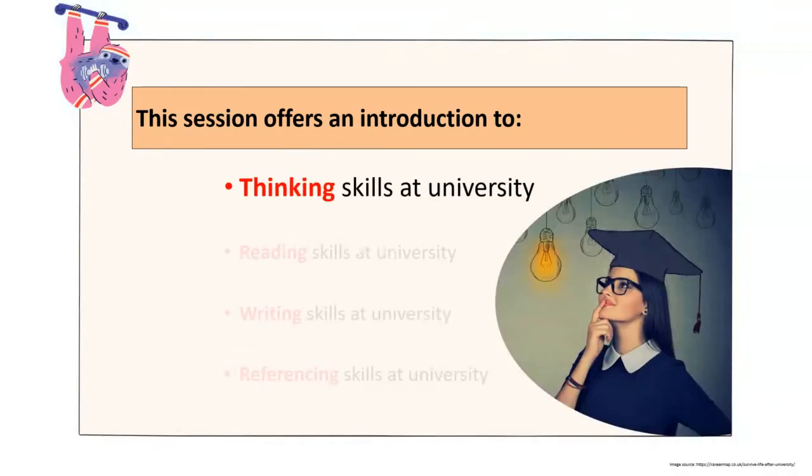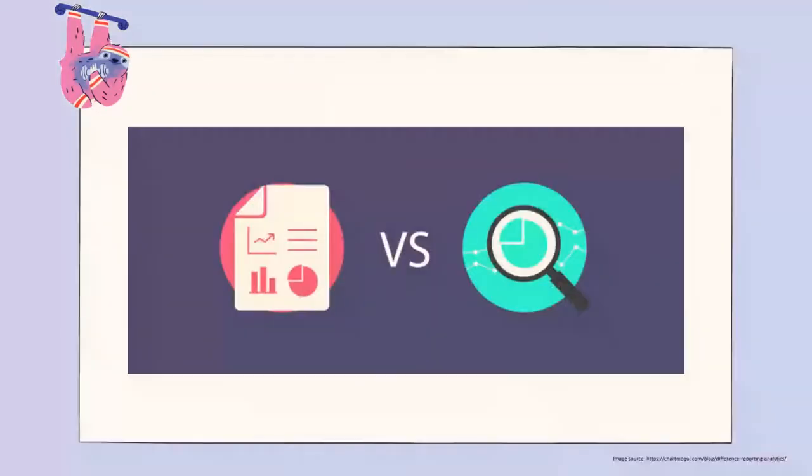Okay, so I will start with the thinking skills, and that's number one on the list because essentially that's the most important skill. We often have students who come to see us in the Student Learning Support Center, and they bring along their assignments, and then they get a C or maybe something which is less than a C, and they are really, really disturbed by that because they said they put in a lot of work, they did a lot of research, they read a lot of things, wrote a very long report, and they got a C, not a distinction, not a high distinction, and they ask why.